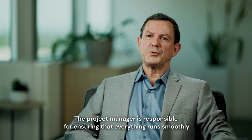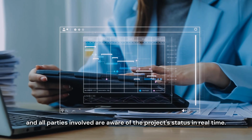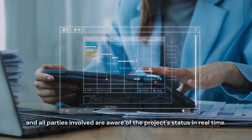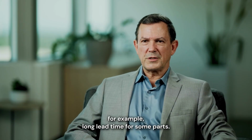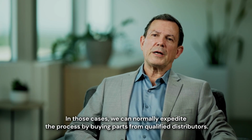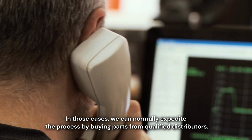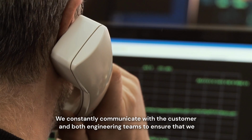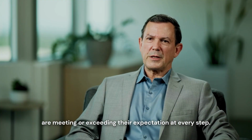The project manager is responsible for ensuring that everything runs smoothly and all parties involved are aware of the project status in real time. There are situations that we face, for example, long lead time for some parts. In those cases, we can normally expedite the process by buying parts from qualified distributors. We constantly communicate with the customer and both engineering teams to ensure that we are meeting or exceeding their expectations at every step.